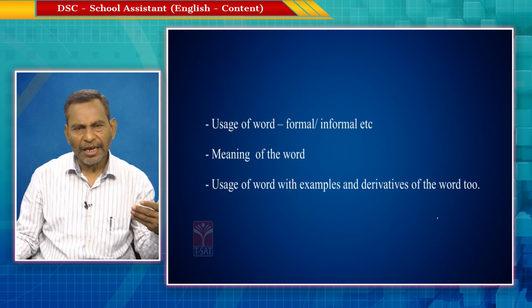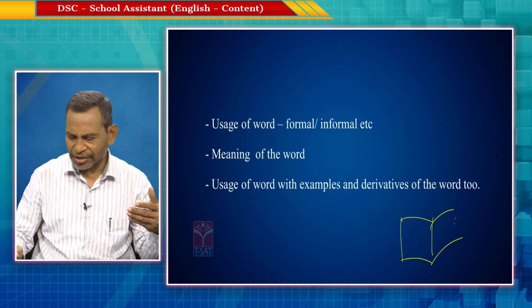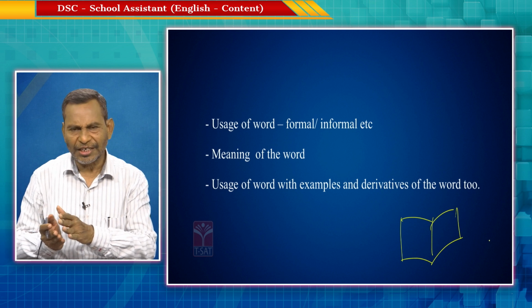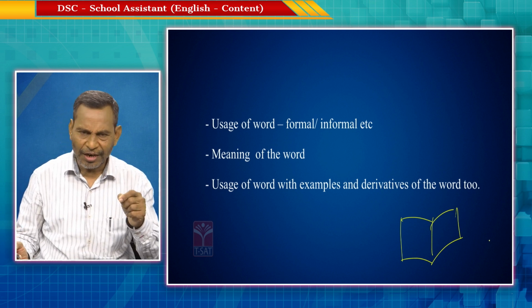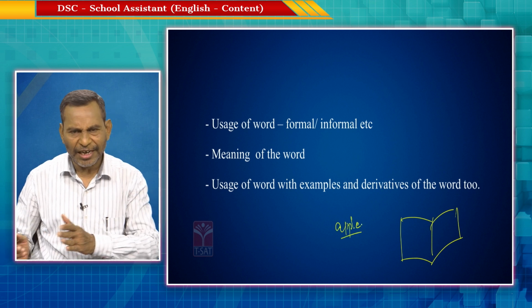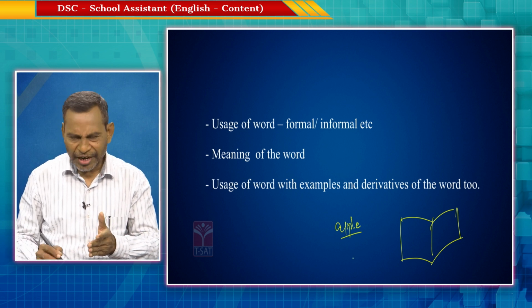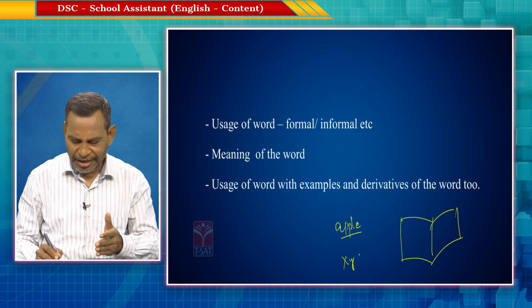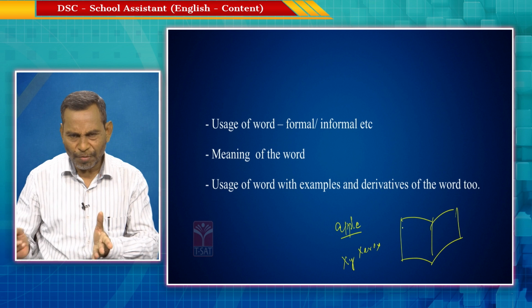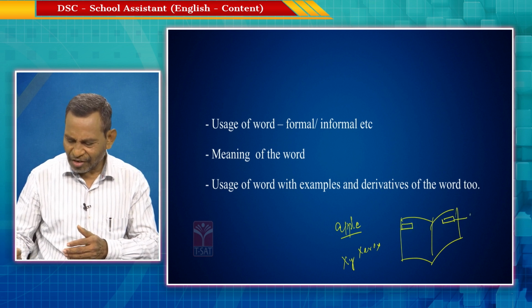All these words are arranged alphabetically in the dictionary. If you open the dictionary, it runs into about 500 to 600 pages. If I wanted to find a word beginning with A, like apple, where do you find it, in the first half or the second half? We find it in the first half. If I wanted to find xylophone or Xerox, I find it at the end of the book. And as you open in the middle of the book, you find a word here, which we call the head word.